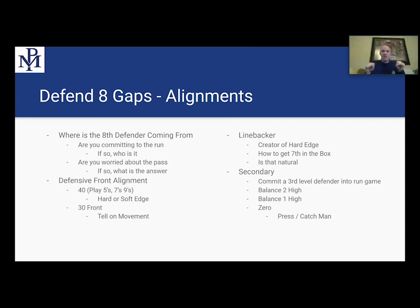For instance, we talked about safeties a couple times. 4-4 teams, are these kids folding in on the run? And if they are, we've opened up the perimeter to a quick game look, or if it's man, then we've opened up over the top shots, one-on-one, which, if we get one-on-one with a receiver all day, we'll take it. So we try to figure out who that is, who they are, and where they go.